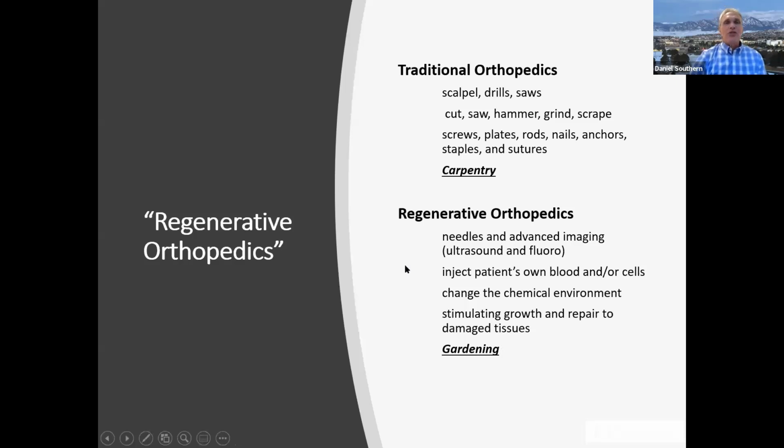Regenerative orthopedics, what does that mean? Well, let's compare it to traditional orthopedics. In traditional orthopedics, surgeons use a lot of tools. They're cutting, drilling, sawing, hammering, scraping, grinding. They're placing screws, plates, rods, nails, anchors. The metaphor here is carpentry.